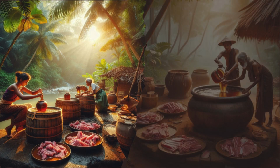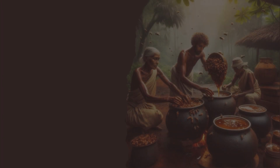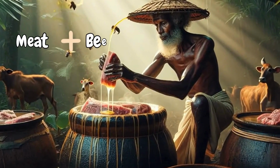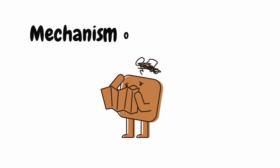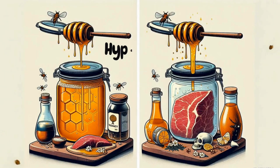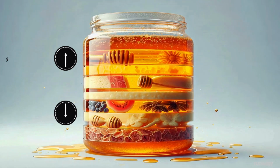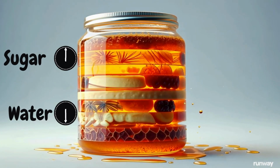But did you know that some indigenous peoples, like those in Sri Lanka, even used honey to store meat? They immersed meat in vats of bee honey to prolong their shelf life. How does this work? Well, honey is a hypertonic solution, as honey contains a lot of sugar and very little water, which creates a dry environment.